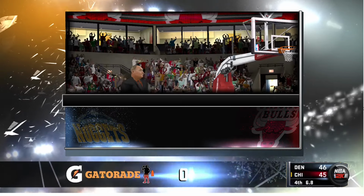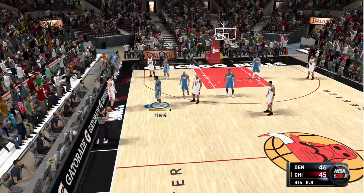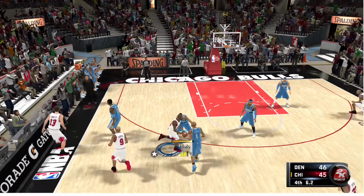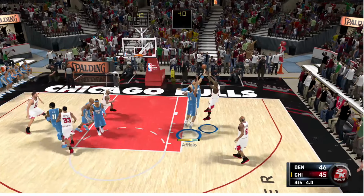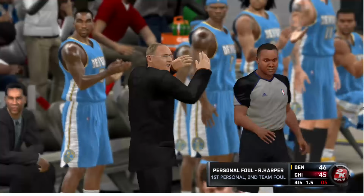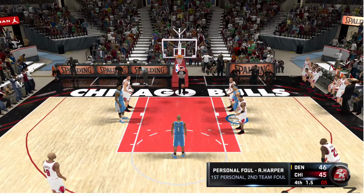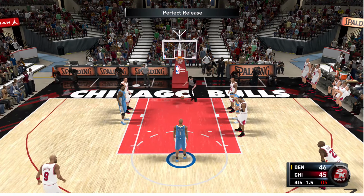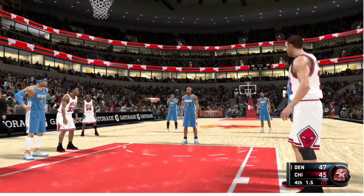Time called here. The Bulls decide to talk it over. They're down by one. 6 seconds left to the fourth. Clark, what are your thoughts? They've got plenty of time here that they should be able to get a good shot. Don't worry so much about how much time you're leaving. Just focus on getting a good shot and making the basket. That's the right move. Stop the clock and hope they make a mistake you can take advantage of.